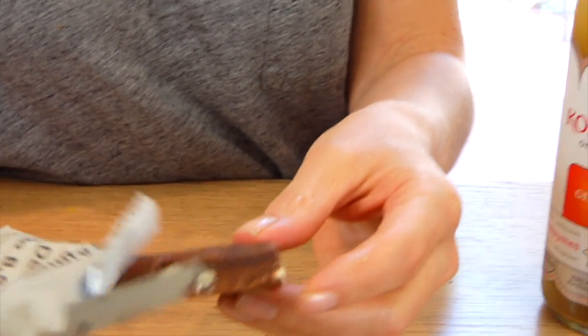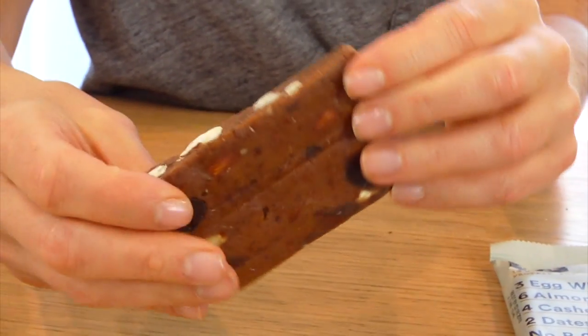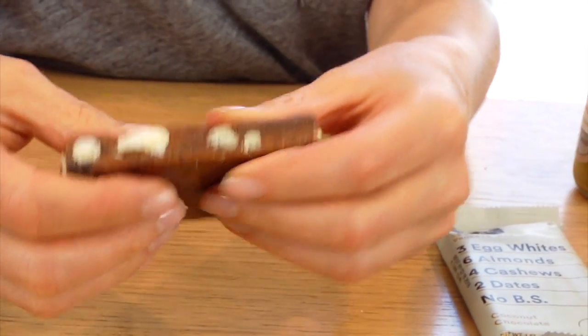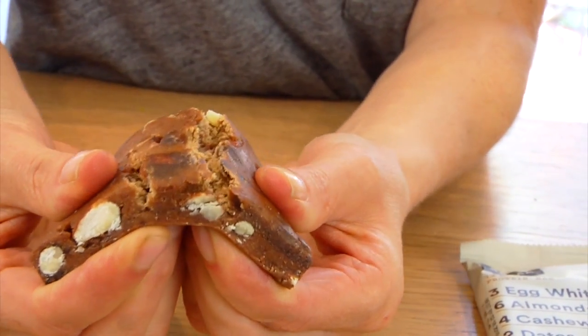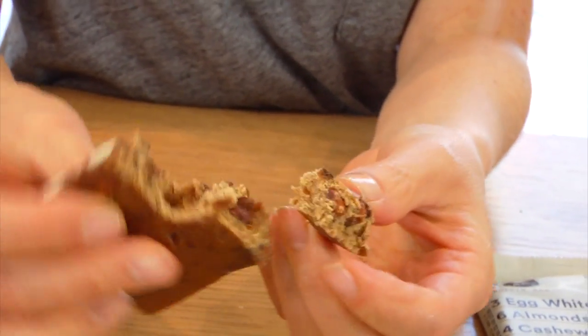My current personal favorite flavor is the coconut chocolate, and I'm gonna show you guys. I want you to see the texture of the bar here. You can see that it's firm, but it's still a little bit chewy, and then it has these nice bite-sized pieces of nuts and chocolate chips throughout the bar. So it's sweet and it's savory and it has a very good texture. Chewy, crunchy, sweet, even a little salty. Great balance. Big fan.